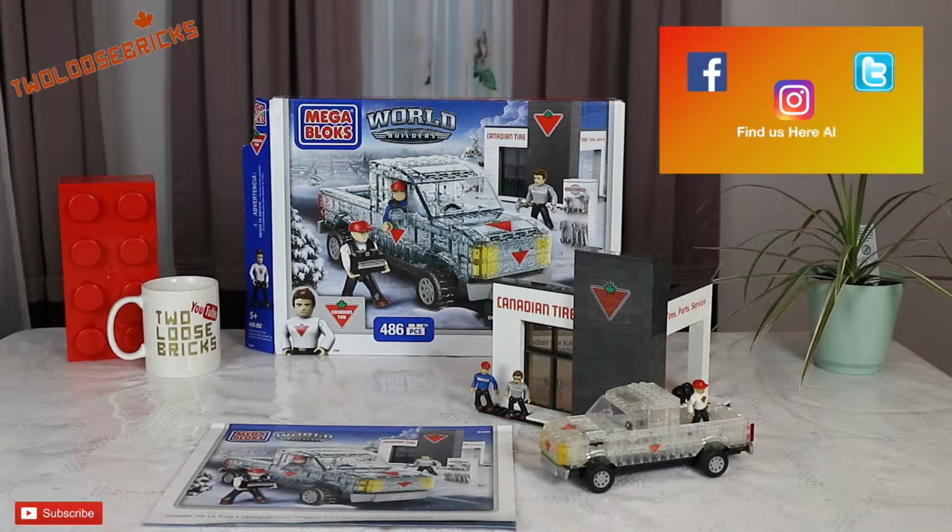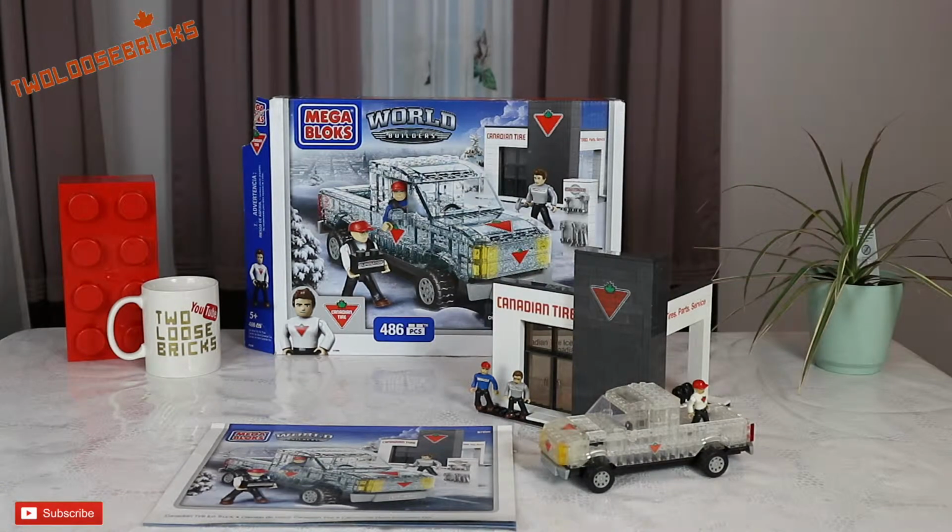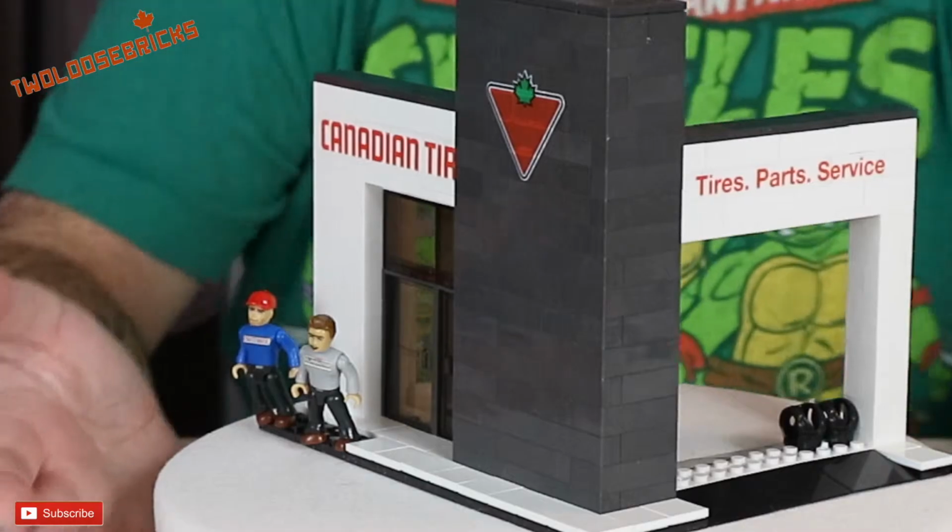Today we are going to check out an older set, Mega Bloks World Builders, the Canadian Tire Ice Truck. This is one fantastic set that was put out in 2014 specifically for the Canadian Tire stores at Christmas time. I was just able to get my hands on one a few weeks ago, brand spanking new in the box, and now it's time to review it.